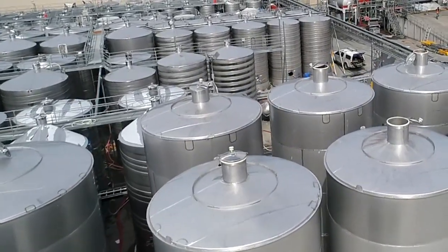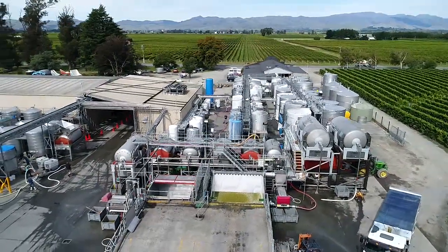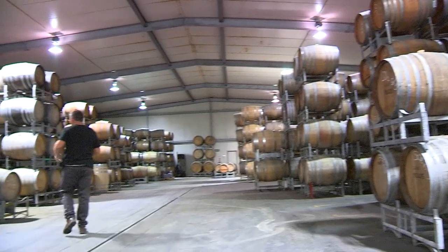Having my own winery actually gives me a lot of advantage. The good thing for me is that my winery is quite large and we work for a lot of different clients around Marlborough and we make wine for them, and my Antmore brand's just a small client in my own winery. It's basically the pinnacle of the wines that I make.